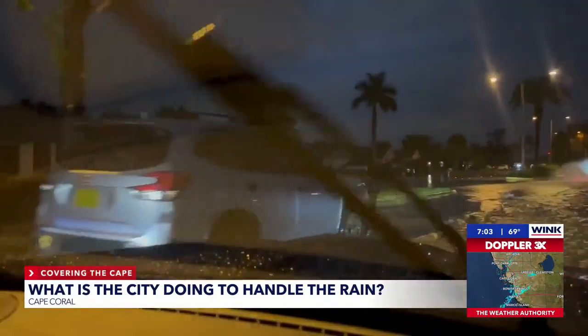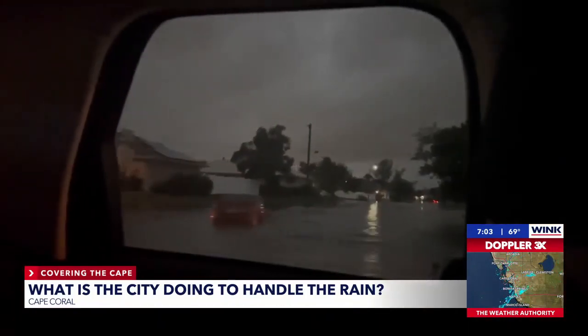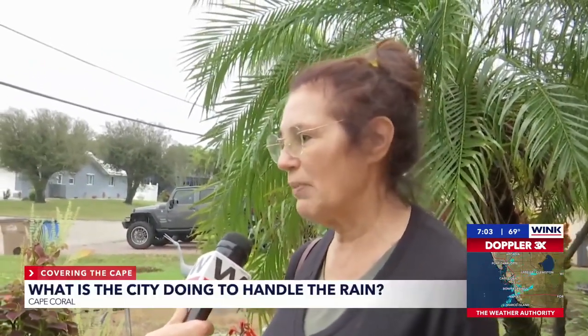Despite having water up the lawn, a majority of the people we spoke to had no critiques of the city's water management. It's got so much rain in a short period of time. I don't know if there's enough drainage that could have handled the capacity that came down. We are low. We are sea level. What are you going to do? You know, we don't have basements. We have swimming pools. So do I think about water management? I think they do a pretty good job.